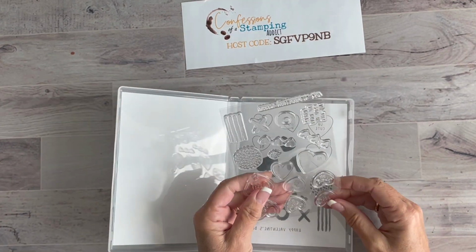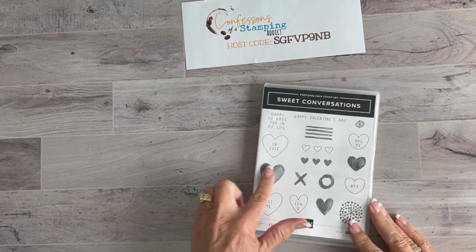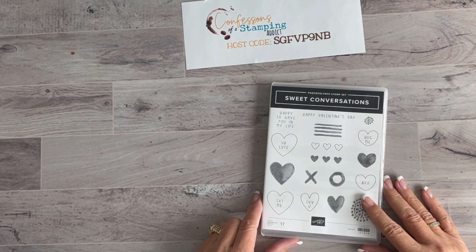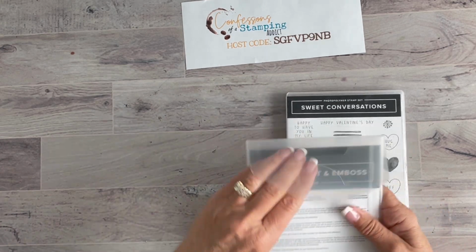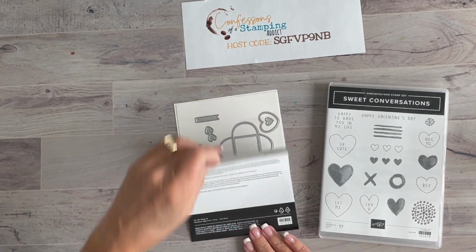It's a photopolymer. And look at all these fun hearts. Some are kind of shaded, that distinctive stamping, BFF, cute. These look like those little candies. And then they have coordinating dies, of course. They're called Sweetheart dies. And let's see what shapes are in there.